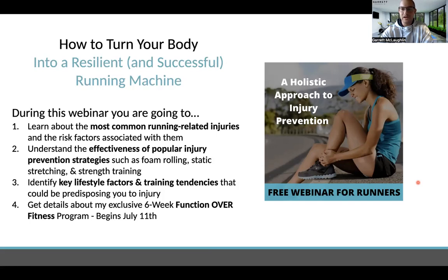We always look at training. We always look at running. We always look at running form and those things, strengths, weaknesses, and we say that's the thing. Oftentimes we don't consider the other areas of life, which could actually be increasing our risk without us even knowing about it. At the very end, I'm going to share some details.